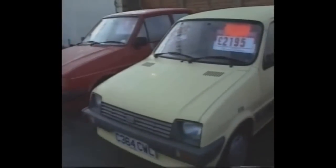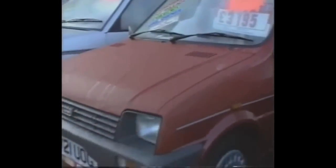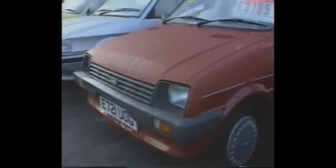Price-wise, reckon on used Metros being around 400 quid less than a similar Fiesta or Nova. But think hard, it might be a false economy. It's not a nice car to drive, and it takes a lot of maintenance to keep it running properly. But having said that, it's a practical town car. It carries a lot in the back with the seats folded down, and it nearly always does 40 to the gallon.